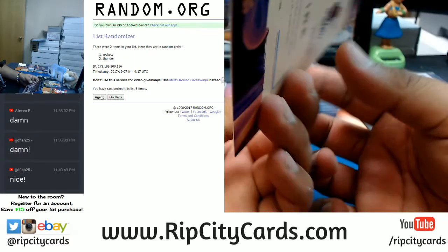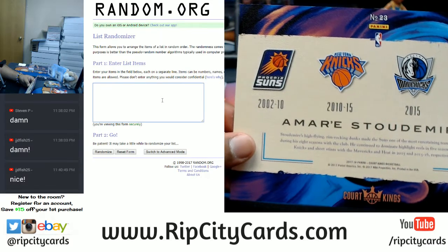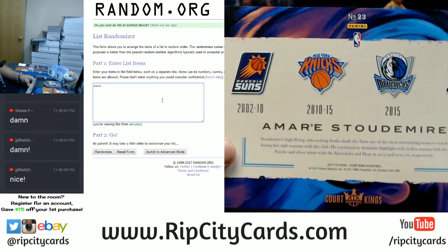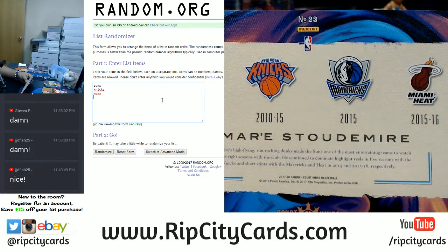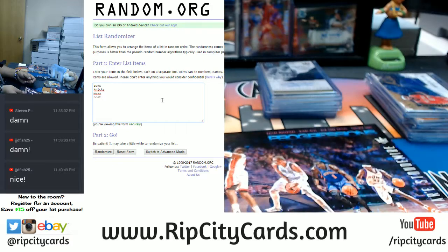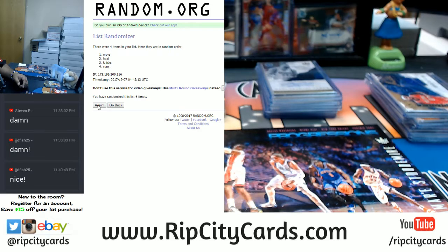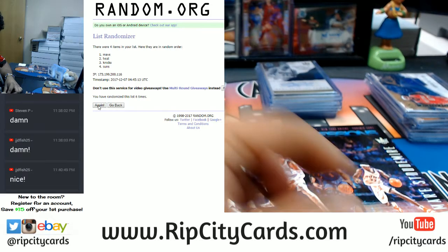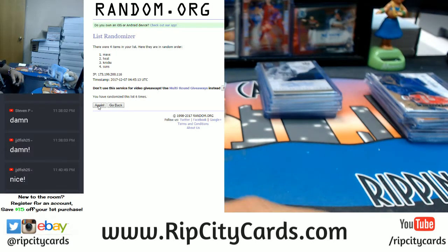Amar'e Stoudemire. Got four different teams on there. So we got the Suns. We got the Knicks. We got the Mavs. And we got the Heat. Going six times in the random, top team gets that progression box topper. Good luck. 2, 3, 4, 5, and the money shot, 6, going to the Mavericks. Congratulations, Mavs. Picking up the Amar'e Stoudemire box topper. Boom, put that to the side.